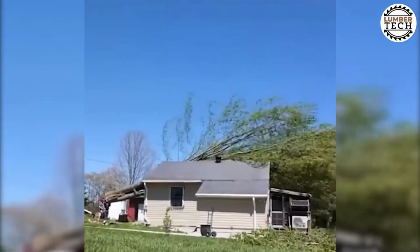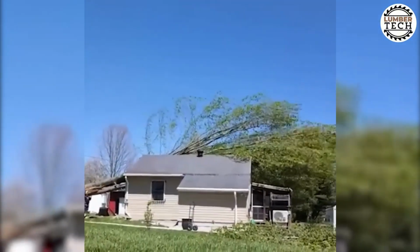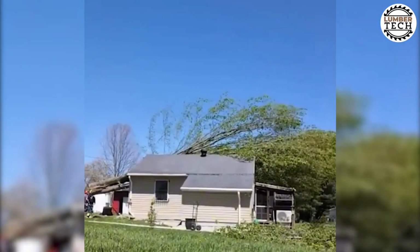Instead of falling away from the house, the tree crashes directly onto it. An expensive mistake that could have been avoided.